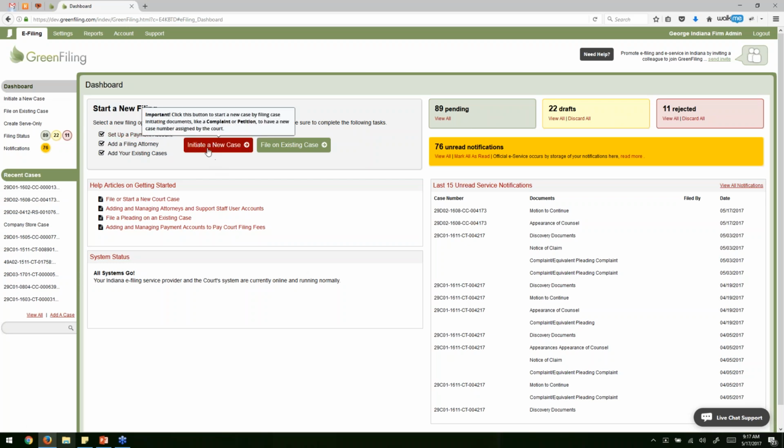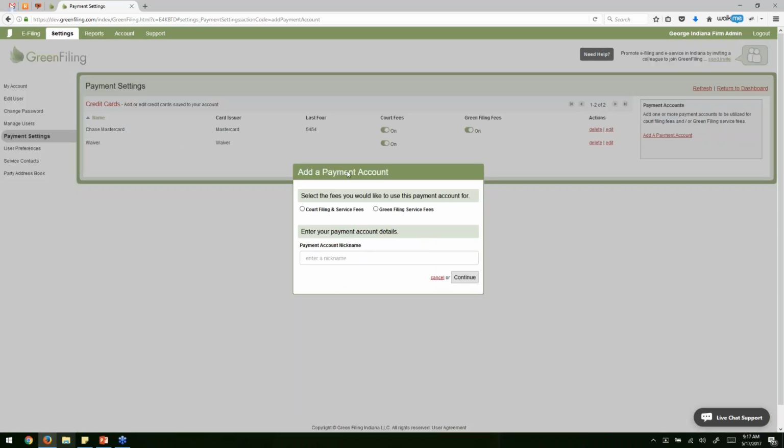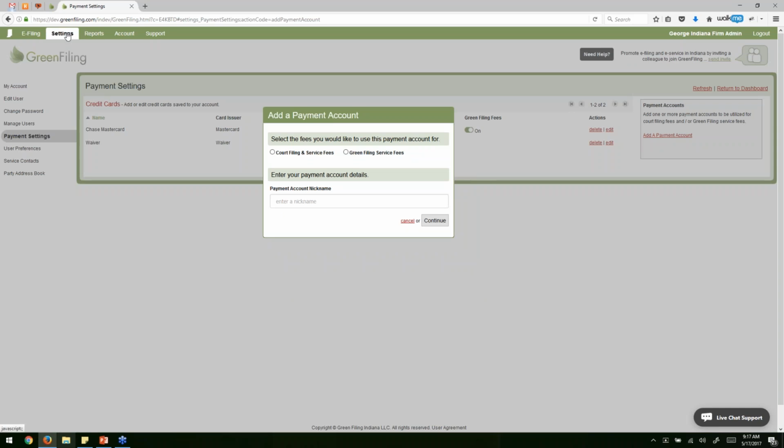If I were to try and initiate a brand new case and I didn't have one set up, the system would prompt me to go ahead and set one up. So what happens is I land on our settings and payment settings screen, and then it gives me the add a payment account dialog. To add a payment account, it's very easy to do. I'm just going to go ahead and select the option for court service filing and service fees, put in a payment account nickname.